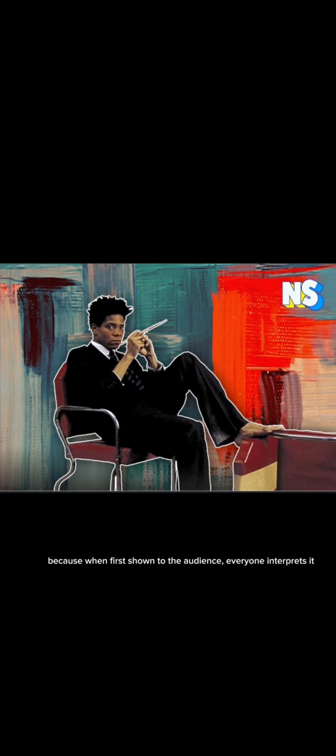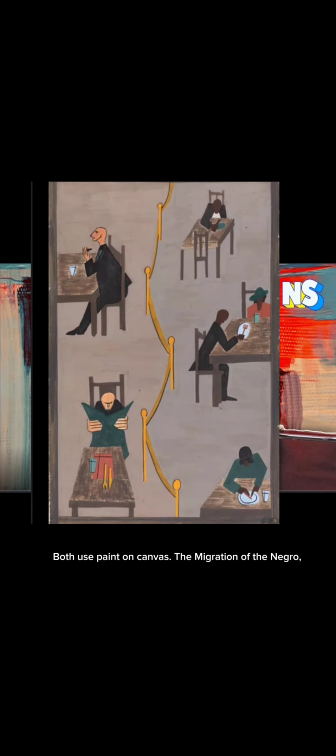The painting is also admired for its technical skill and innovative use of materials, which combine to create a bold and expressive work that is both visually striking and engaging.